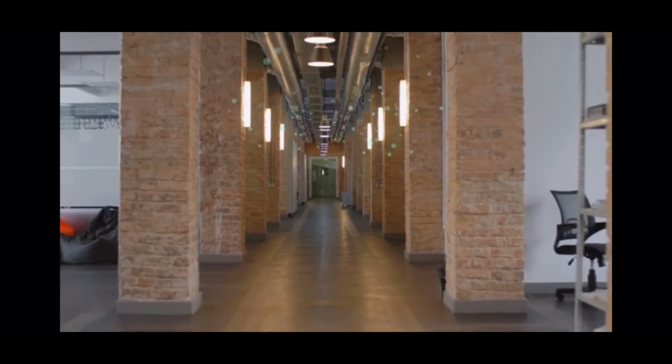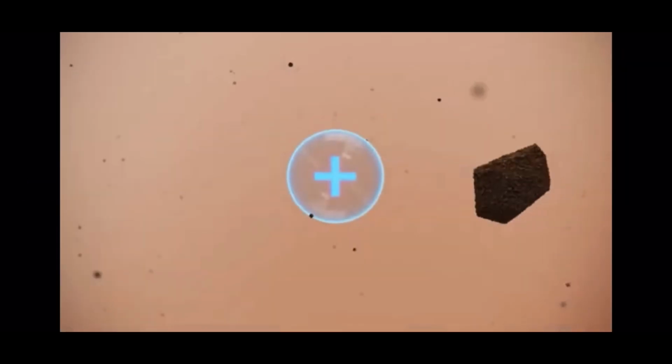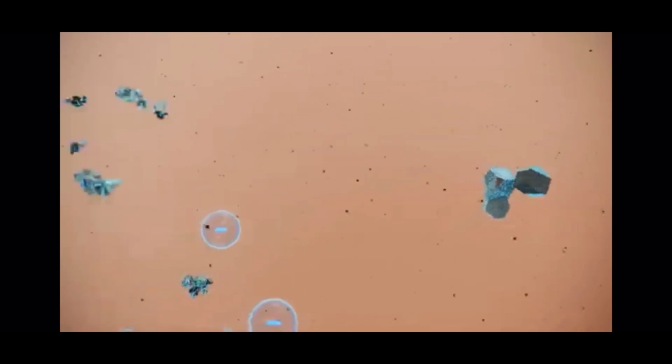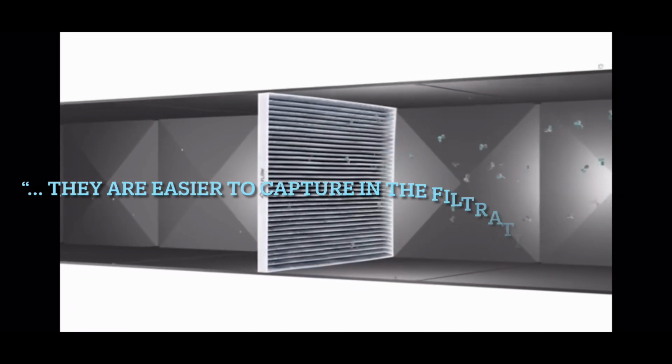When ions disperse throughout a space, such as an office or a schoolroom, they combine with particles suspended in the air. This creates a snowball effect in which particles of opposite polarity begin to cluster together. As these larger clusters pass back through the HVAC return, they're easier to capture in the filtration system.